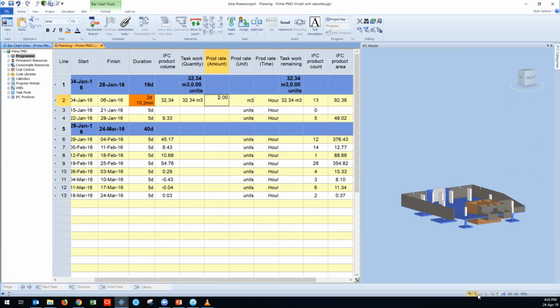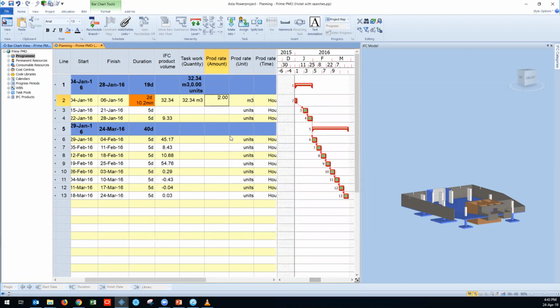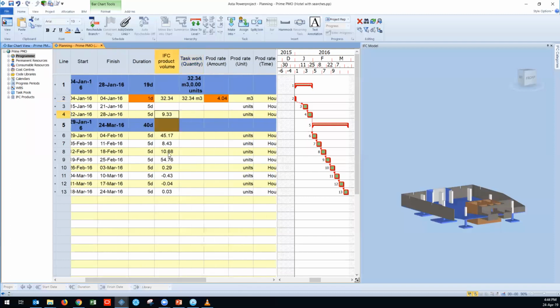This option is actually very powerful, because, for example, let's say I would like to know what my production rate should be if I need to complete my work in 1 day. I will just type 1 day, and Powerproject automatically calculates the work rate that I should be working at in order to complete this amount. So by this way, what I just showed you is that there is a possibility to take the quantities from the model and apply them to your project plan.